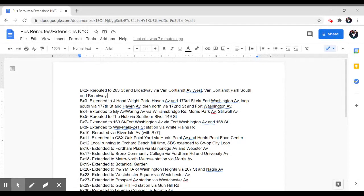Basically, what I had it do is run with the BX8 for a little bit, turn onto Morris Park Avenue, and then run with the BX21 and the BX31. And then I had it run on Stillwell Avenue until Eli and Waring, and that's where the BX4 will terminate. So now I'm going to describe what I did to the BX5. Also, like I said, the BX4 will remain exactly the same, and it won't do that, and it'll just terminate like it does regularly.